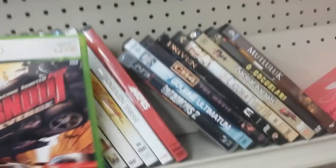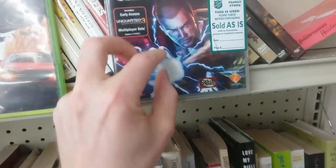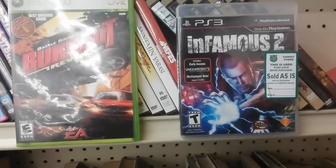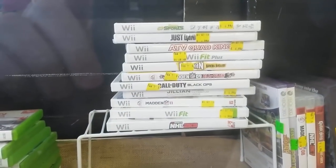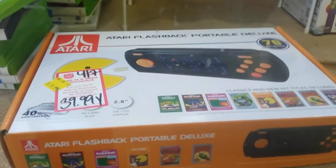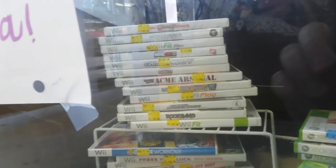I don't have it. $2.99 for games? It's alright. This Infamous 2 I paid $2.99 for. I think it's actually cheaper at GameStop. I didn't realize that at the time. But it's in like mint shape. This glass cabinet has a lot of these 10-footer games, that's what I call them, because I wouldn't touch them with a 10-foot pole. It's weird that they put this crap selection of games in this case, but there's other games out with the DVDs that are worth a bunch more, because these are just junk.